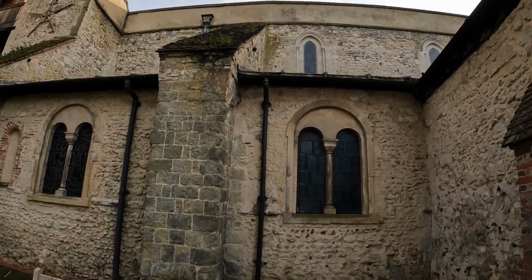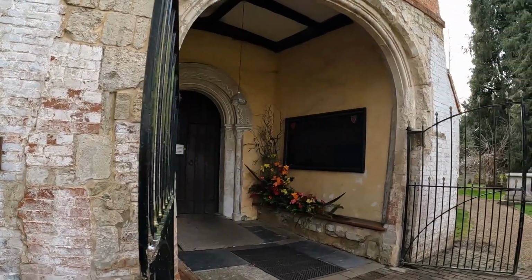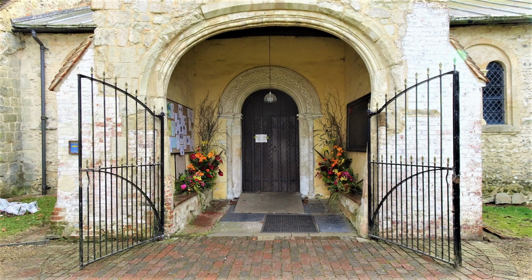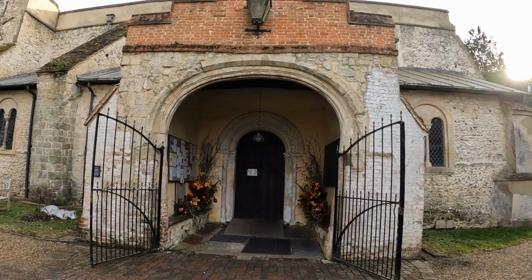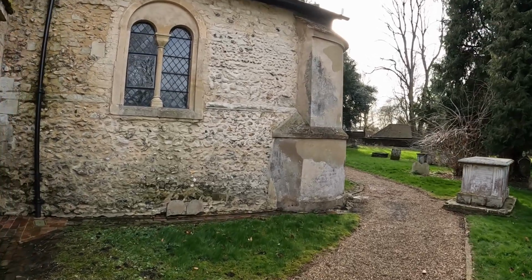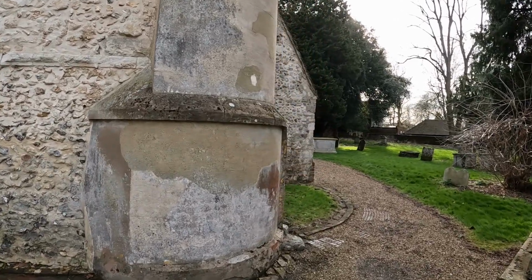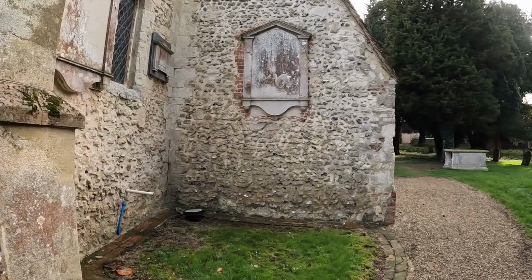I'll come back to the tower as we come all the way around, but this is the entrance porch to the church, and it's constructed of brick and stone. We've got the stone surround of the gated doorway. Let's just have a wander around. All Saints Church is an Anglican parish church and is a Grade 1 listed building.